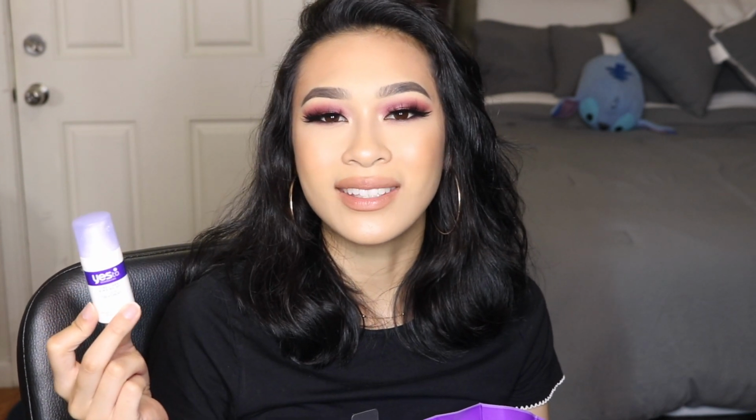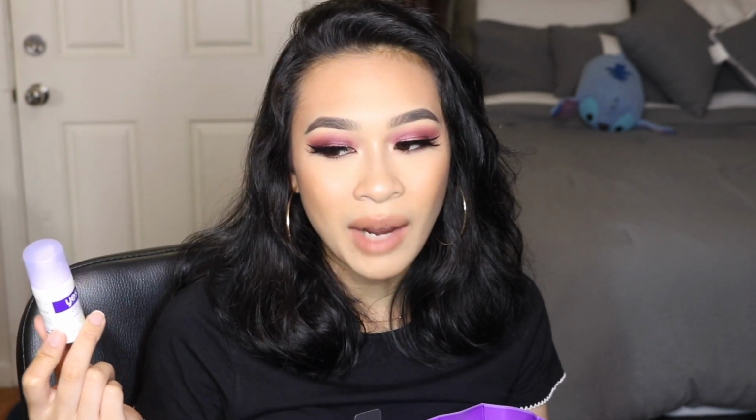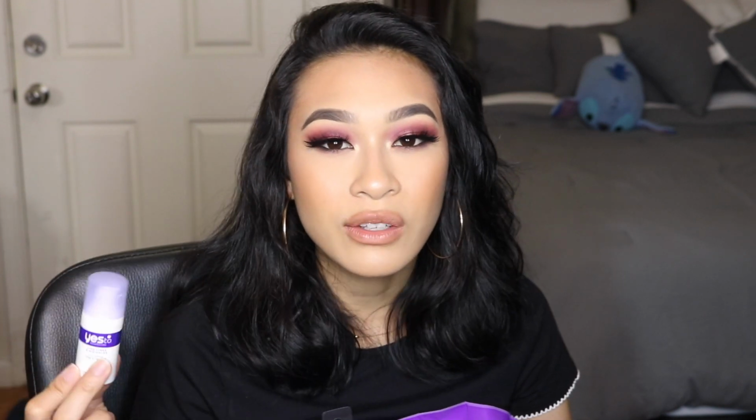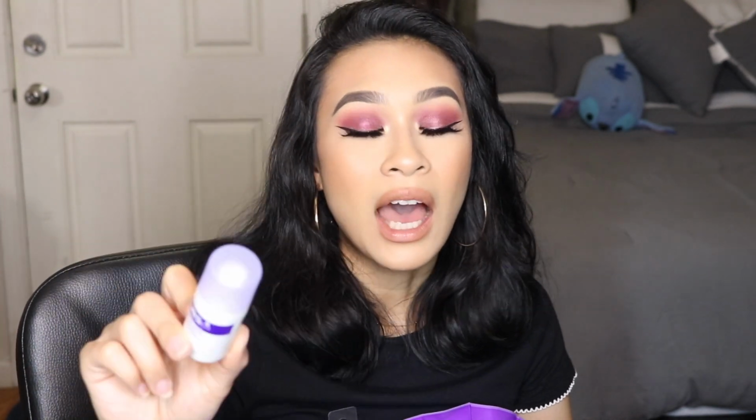Like, who told them to discontinue this? Who told them? Because this honestly helps with my fine lines. And I'm not just saying that. And I know I'm pretty young, but it has helped my smile lines significantly. And whenever I use this underneath my makeup and underneath concealers at crease, I don't see a lot of creasing. So whatever's in this, I'm gonna need it for the rest of my life. And it works for me.